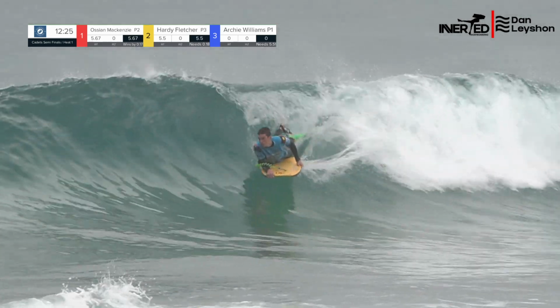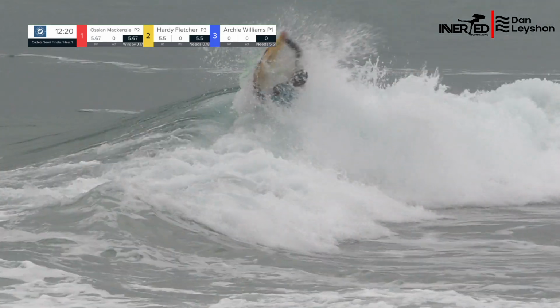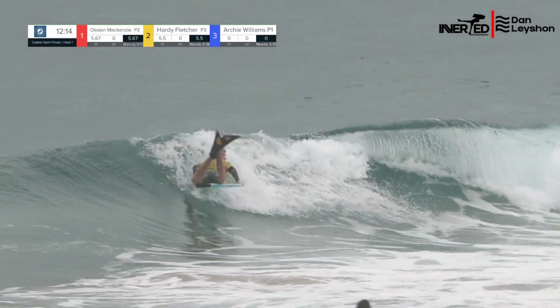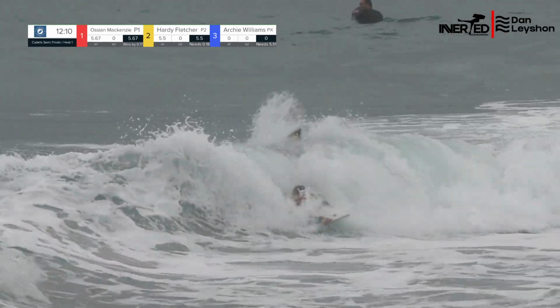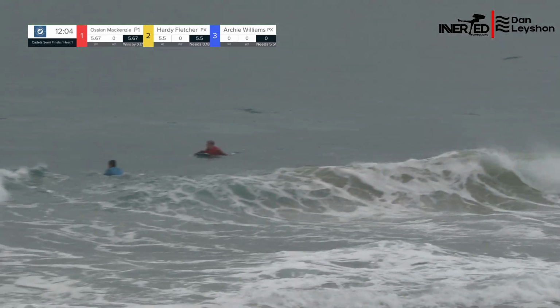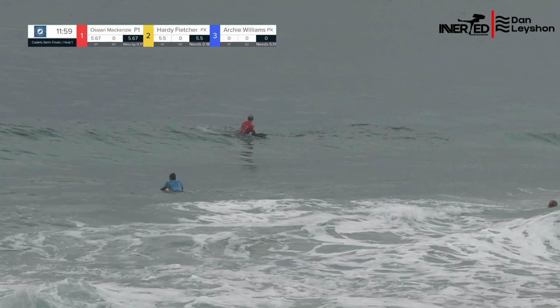Here we go. Rider up and riding. Archie Williams on another little right-hander. Looking for another wave. Beautiful. Nice extension on the arms there with the roll. That one was pretty good. And we've got... Spin takeoff there. Hardy Fletcher backing up Archie. Get a little spin to roll. Let's see if he can get another one. Deciding to kick off there, but that's Hardy's second scoring wave. So good start for the youngest man in the division, Hardy Fletcher. But some good exchange there.